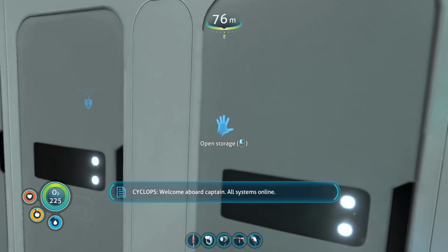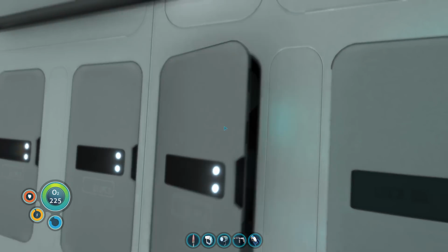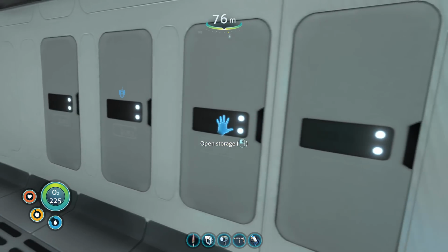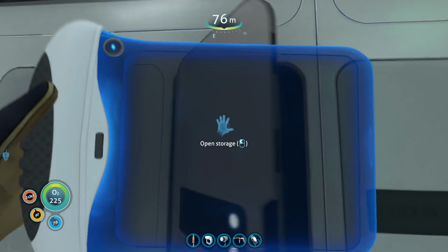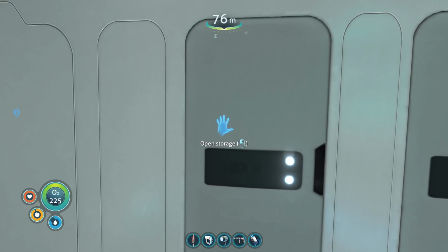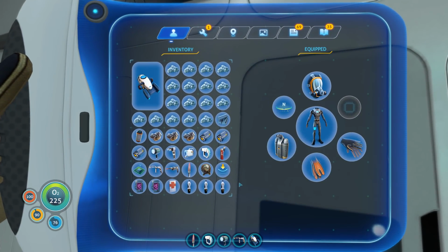Welcome aboard, Captain. All systems online. Why, thank you. Alright. Hey, the lockers are closed. Alright, we can put some salt in here. I don't like that the propulsion can is taking up so much space. I really don't. I mean, I could always build another locker down here. There's no law that says that I can't have another locker on the ship. Do I have titanium on me by which to do that? I don't. But I can get some very quickly.